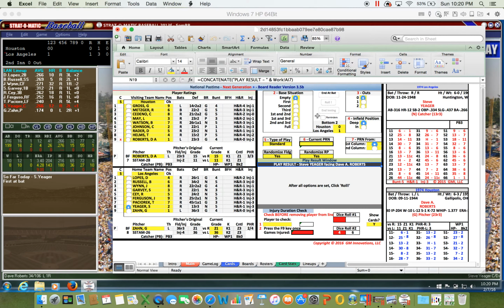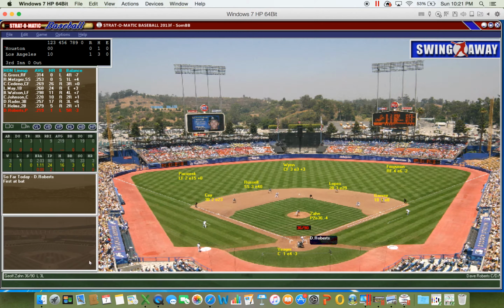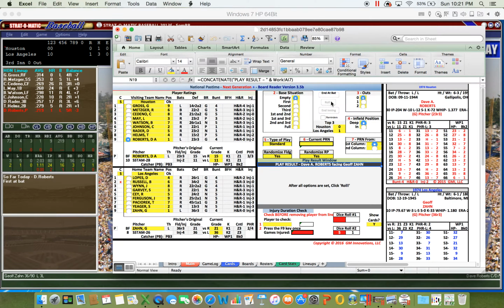Bottom of the second, Steve Yeager will lead it off, hitting .276. And he pops out. The pitcher's up, grounds out, so pop and a ground, and Davey Lopes grounds as well. So a pop and 2 ground outs, and we'll go to the third. Dave Roberts leads off. Foul out. Greg Gross singles, but then he's thrown out trying to steal, so 2 away.